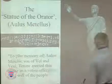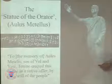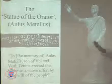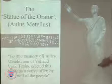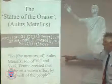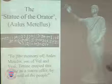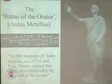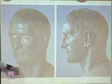As I explained, he is wearing a simple type of toga with this curved edge to it. Now, this is what we see in the Veii Apollo, of course. So this tends to make you think that this is Etruscan or something like that. And inscribed on the edge of the toga is this, in Etruscan: to the memory of Aules Metellus, son of Vel and Vesi, Tanini, a female, erected this statue as a votive offering by the will of the people, on behalf of the people. Well, Etruscans were more likely to have beards than Romans.